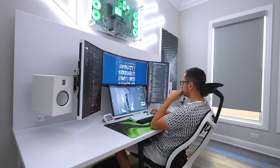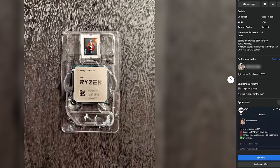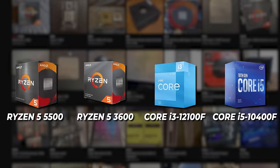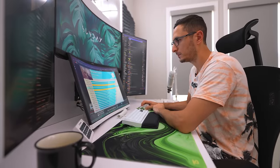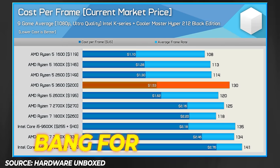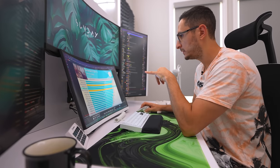So then it was time to shop for the parts. I wanted to start with the CPU since there were a lot of options out there, but I knew I didn't want to spend over $100. So that helped me narrow down my search to a few options. After a few hours of watching benchmarks, I found that the Ryzen 5 3600 still offers the most bang for the buck, even after 4 years. And I bet I can find a pretty good deal on a used one.